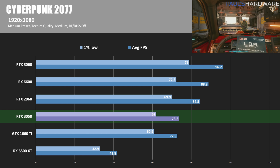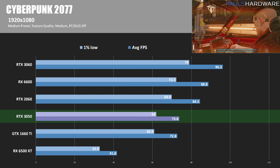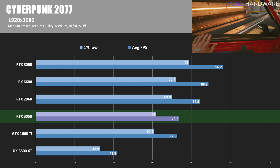Cyberpunk 2077 is running with the medium graphics preset, but even at 1080p, since this is a newer title, overall frame rates were lower. The RX 6500 XT only manages 41.8 FPS, about 44% slower than the RTX 3050. The 1660 Ti still trails by 1.5%, while the 2060 is up 15%. The 6600 is up 20%, and the 3060 wins by 30%.